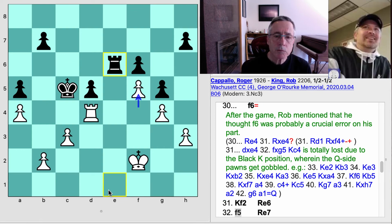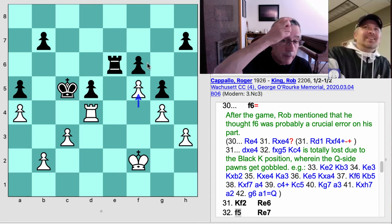So I decided at this point then to try to get active and push my f pawn. And if he takes a timeout, I'm going to have a weak pawn here on b2. But if he comes over and attacks and allows my rook to come back and over to the e file, then I can penetrate. And if I win that f pawn, or just play rook to e6.